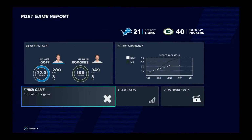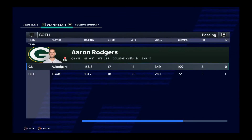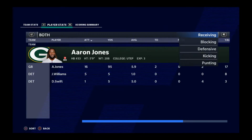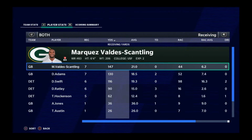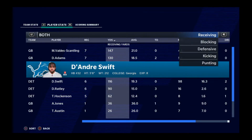So for the Packers, it's a win here in their home opener as they move to 2-0. And they will hit the road next week for a date with the New Orleans Saints. Meanwhile, for Detroit, they'll drop to 0-2. And they'll try to rebound next week as they head to Glendale to take on the Cardinals.